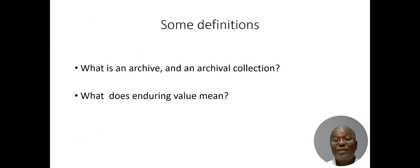So, what is an archive? Archives are those records that are worthy of being kept permanently because they have enduring value, can be used for research, and can provide evidence, especially in a court of law. They are records that we keep coming back to because the information that they provide is always relevant to the context of why they were created, and that is why they have enduring value. Enduring value is a term that we apply to a document when the information that it contains is always relevant, regardless of the age of the document.